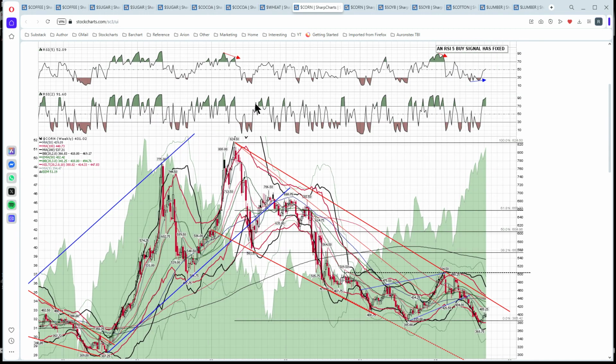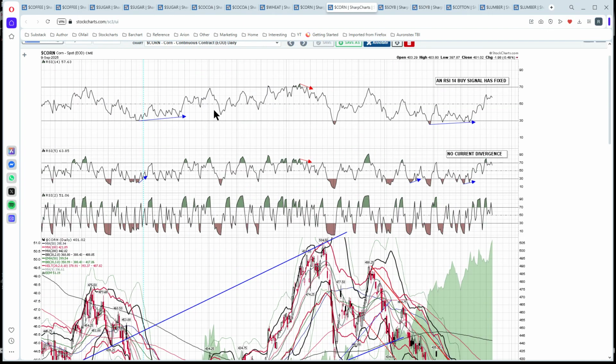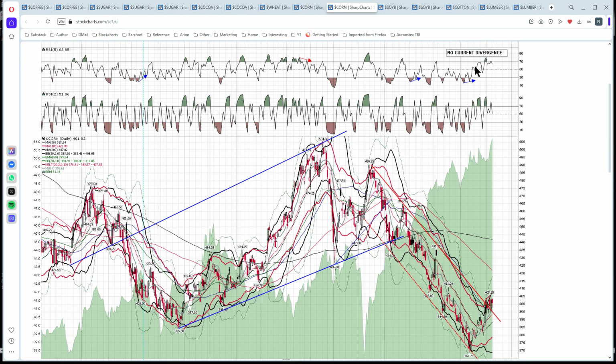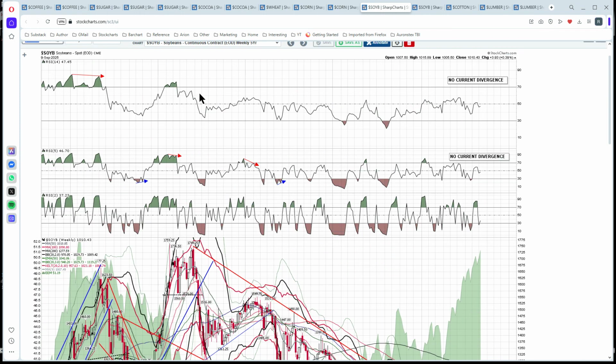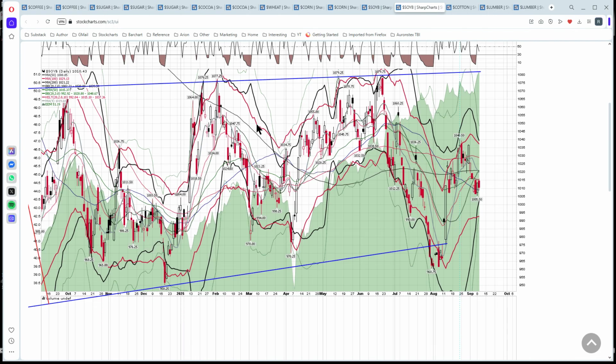On corn, we've already got the double bottom here, and I'm wondering about a reversal back higher. RSI 14 buy signal fixed hasn't made target yet, but we do have, and I'm sorry I haven't marked it in, we've got a possible RSI 5 sell signal brewing. Looking at soybeans, still leaning towards this eventually retesting this low here at 93,606. No current divergence on the chart here. This looks more like a possible head and shoulders forming than it does on the hourly chart.